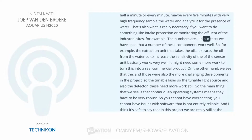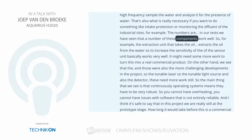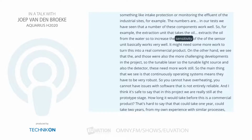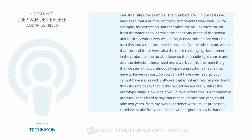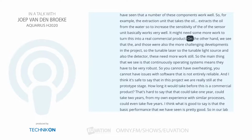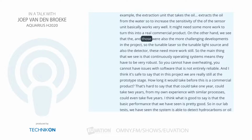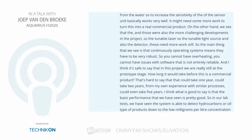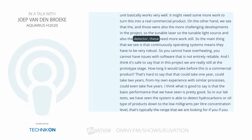In our tests, we have seen that a number of these components work well. For example, the extraction unit that extracts the oil from the water, to increase the sensitivity of the sensor unit, basically works very well. It might need some more work to turn this into a real commercial product. On the other hand, those were also the more challenging developments in the project. So the tunable laser, the tunable light source, and also the detector, these still need more work.